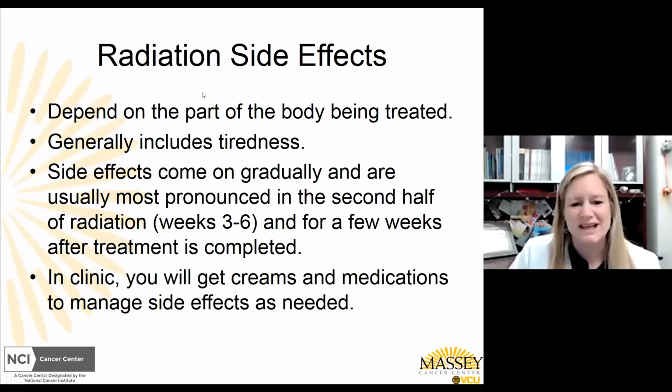Depending on where we're treating, again, if you have skin issues, we have loads of different creams that we have on site that we can give you. We also have loads of different options for medications to manage any side effects. For example, I treat a lot of cancers in the abdomen and pelvis. I don't see a lot of skin side effects, but I do see a lot of things like diarrhea, cramping, and sometimes nausea and vomiting. But luckily these days we have so many different options to make people feel okay and make it through their plan so that they can move on with their lives after their treatment.